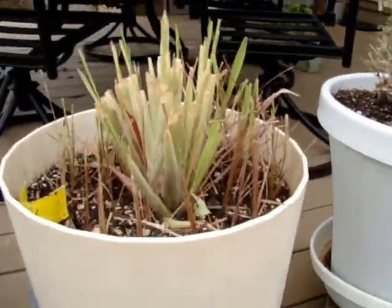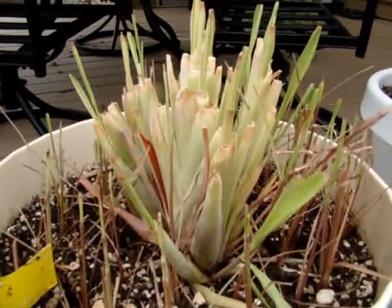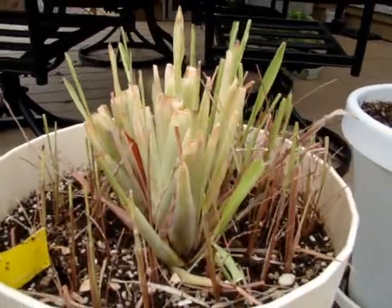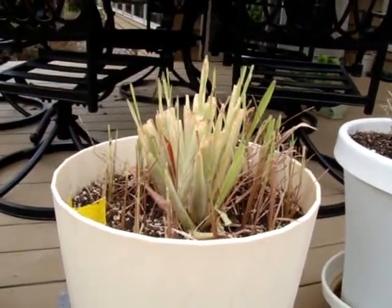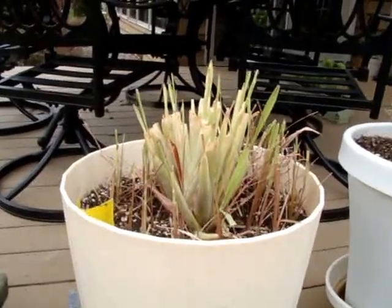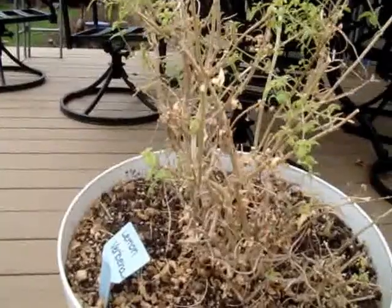I'm going to plant that in the ground this year. And part of it I'll bring in the house, and the other part I'm going to see if I can winter it someplace warmer in the yard. Next to maybe the cinder block garden. And another lemon verbena.